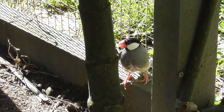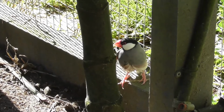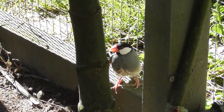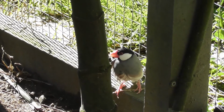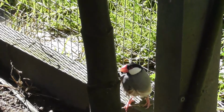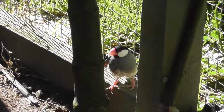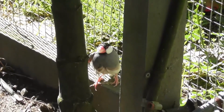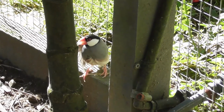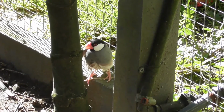But usually they do pretty well, and our numbers ended up at 25 birds pretty quickly from those original 4. So then we got rid of 20 of them pretty much in one whack. Reduced the numbers back down to 5 just because they were breeding too much, and they were taking over the aviary and intimidating the other birds. So yeah, we cut it back to the original number that we started with, of 5.